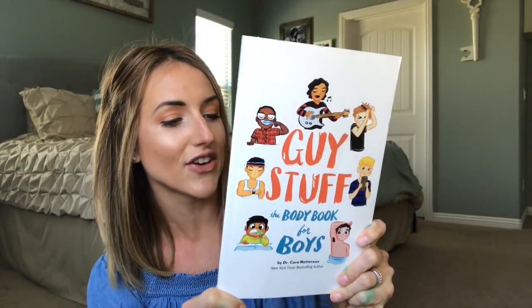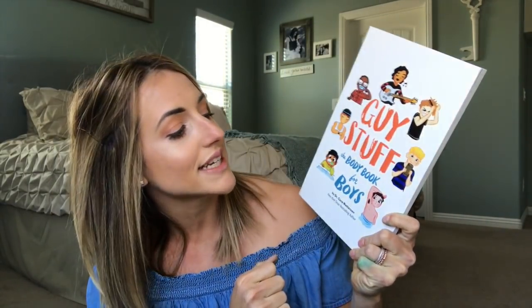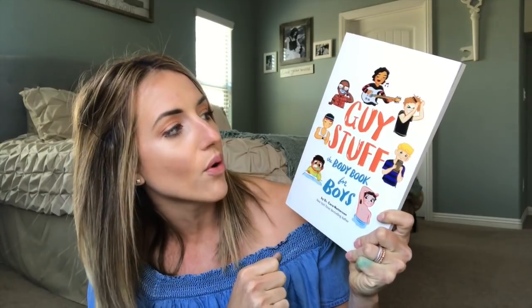And then for my fifth grade boy, I've got the American Girl version of the one I mentioned for my daughter, but this one is Guy Stuff, the body book for boys. It doesn't get into any, you know, those kind of topics. It's just hygiene and puberty and things like that.